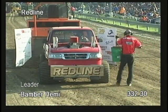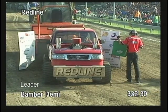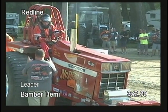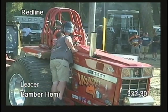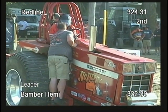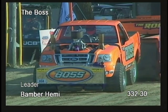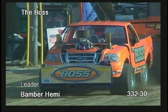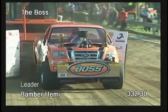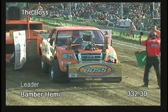I tell you what, that looks like the closest one to Dave Bamber so far. The last hook there, Jamie Bush, the Thunderstruck Chevrolet, moved into the number 2 spot with his pass at 321.69. $324.31 for Richard Clark, and Redline moves him into that number 2 position. 3-0 to take the lead. They are getting closer. I think they're getting closer.